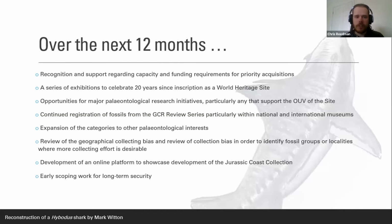Opportunities for paleontological research initiatives, continued registration of fossils from those GCR sites that we outlined earlier, but also elaboration on those and finding ways to incorporate different paleontological features that weren't necessarily included in that initial nomination process. A review of the geographical collecting bias in order to identify where we perhaps need more work, or where we could encourage the fossil collecting community to dedicate some time in order to develop those areas. As I say, and then the development of an online platform and early scoping work for long-term security.